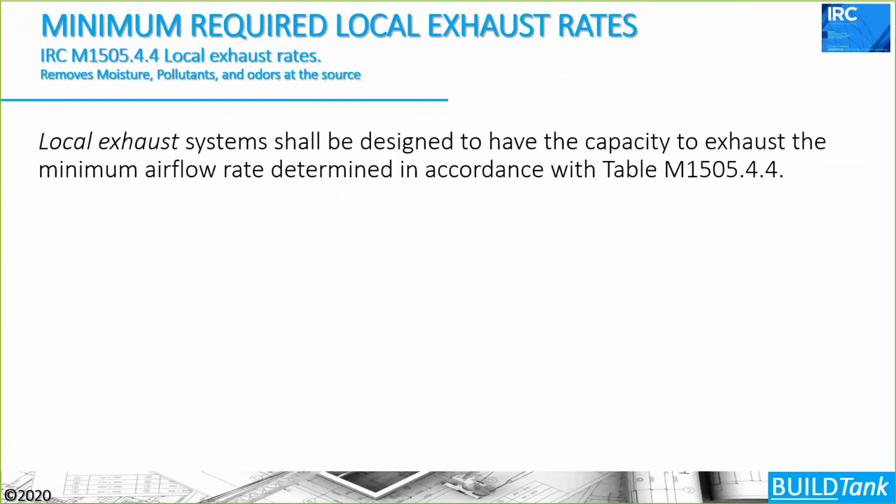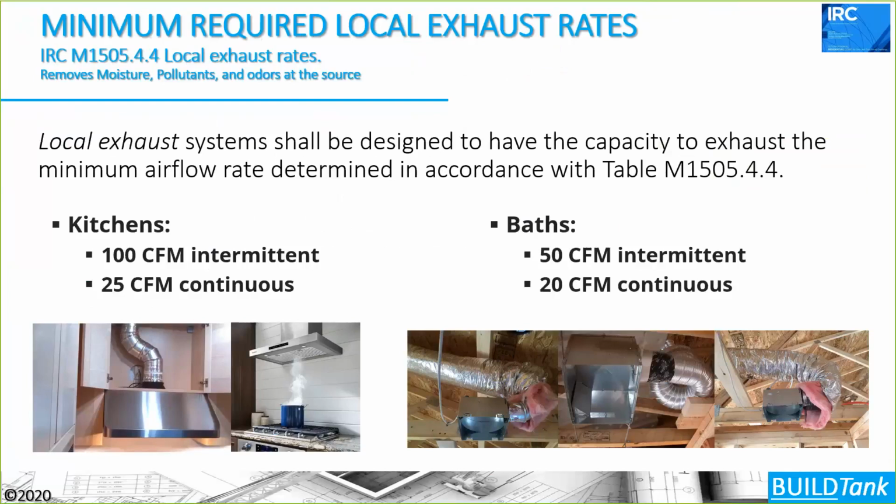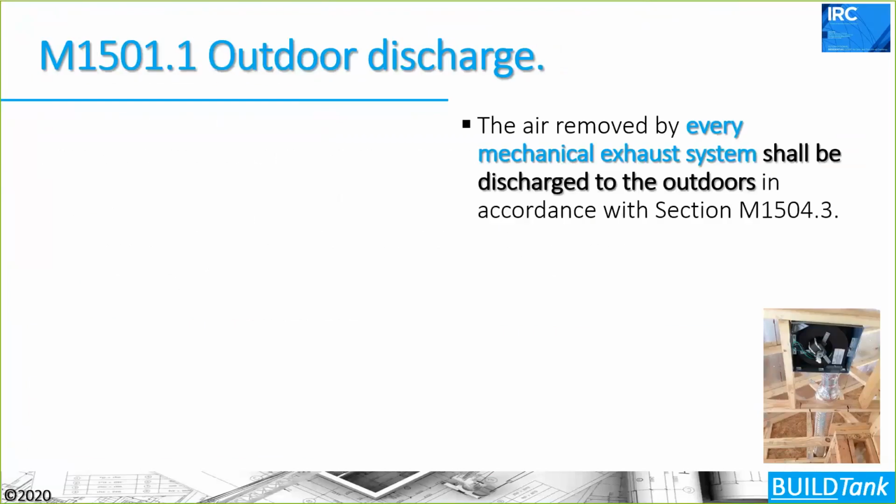Requirements for local exhaust is basically following the requirements of the code. So the local exhaust for kitchen hoods, minimum requirement, 100 CFM fan if it's running intermittently, 25 CFM if it's running continuously. For bath fans, they have to be able to push 50 CFM if they're running intermittent and 20 CFM if they're running continuously. With these programs, you also have to test the flow through these fans, which we'll see in a second here.